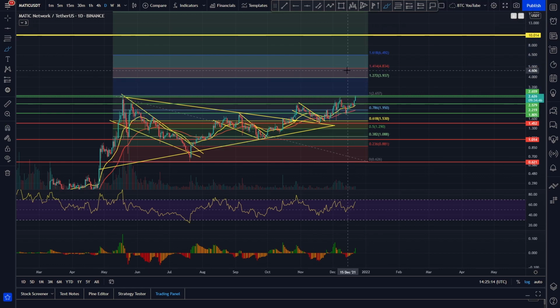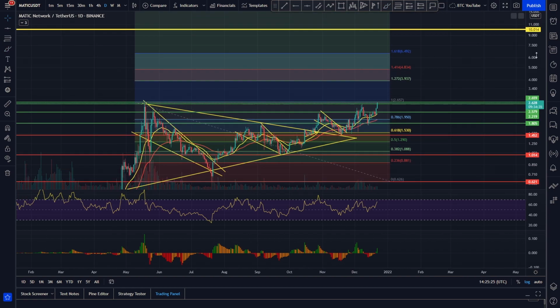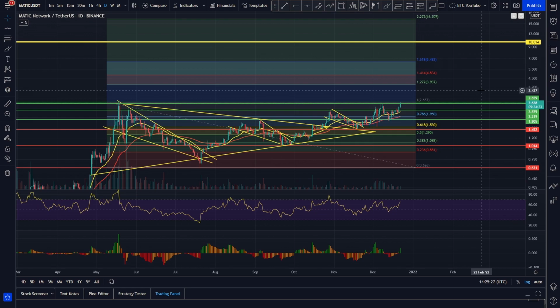The 127 at $4, that 141 at around $5, 161 at $6.60. We've got that big $10 target that we have had here on this chart for so long now, which we could easily hit in our opinion. And obviously, as we've always said, if Polygon does continue to flesh out its ecosystem and get more DeFi on its protocol, because it's a bit of a ghost chain right now, obviously this is going to drive more demand for Polygon. And in our opinion, that could potentially make the price go even higher.